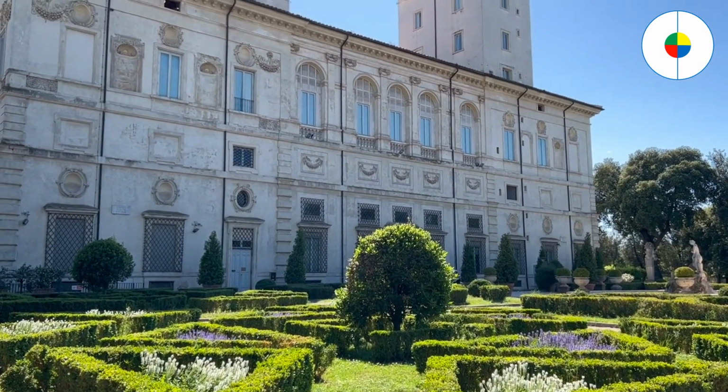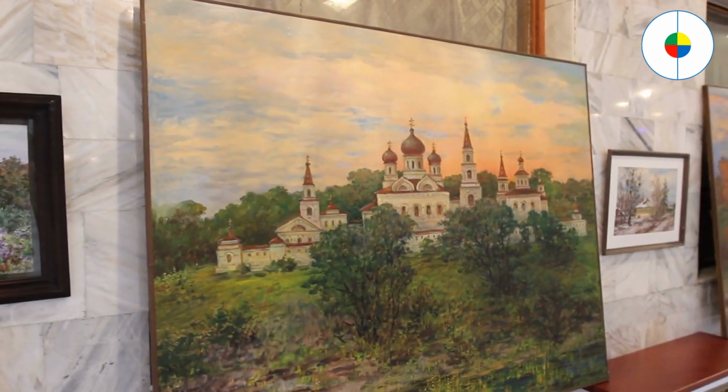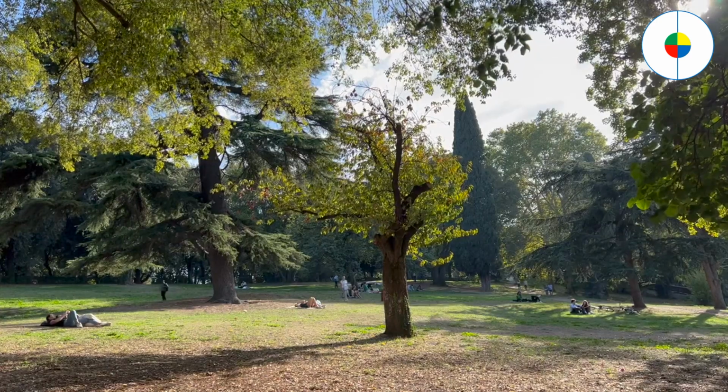Even if you are not a big fan of art museums, or even just museums in general, the Borghese Gallery is still worth the visit. This art museum contains one of the best collections of art in the world. See works of art by Raphael, Caravaggio, Titian, and Bernini. Even the building is an attraction.